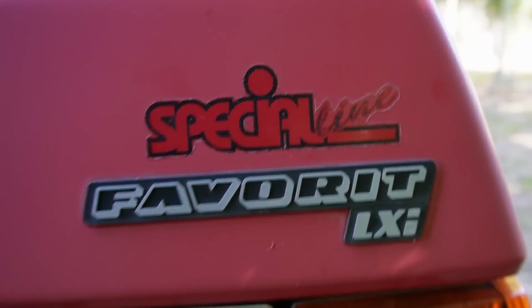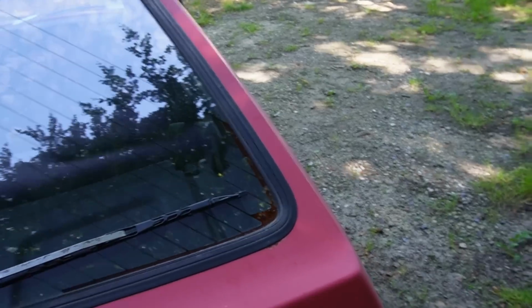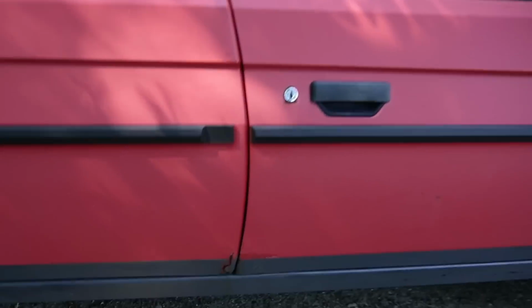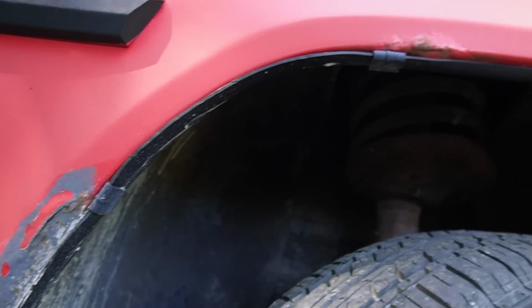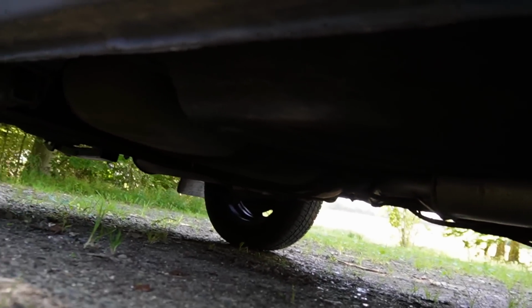But this is the special edition. Special line. And a very fancy looking rear window defroster. Goes like that. That's pretty cool. More paint repairs, rust fixes, to be rust fixes probably at some point. But it is looking decent in there. Let's take a quick glance underneath. Yeah, there's still metal down there, so that's a good thing. Oh, is that the special line?